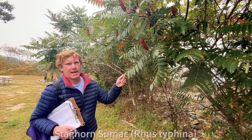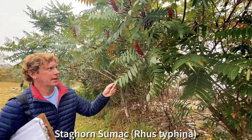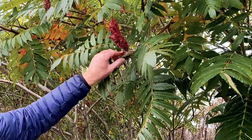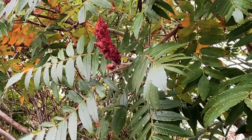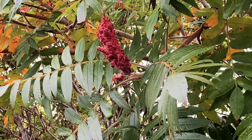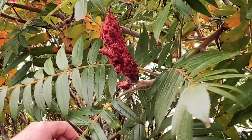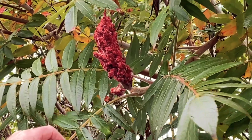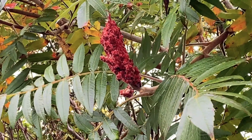So this is Staghorn sumac, not to be confused with poison sumac. And it's very prolific here in the state park. And you can see why they might call it Staghorn. It makes these pointy fruit clusters. And these were actually used by the Native Americans. They're still used today to make a beverage. People generally wait till after the first frost and it makes them a little sweeter. And you can add sugar and make a refreshing drink with the Staghorn sumac.